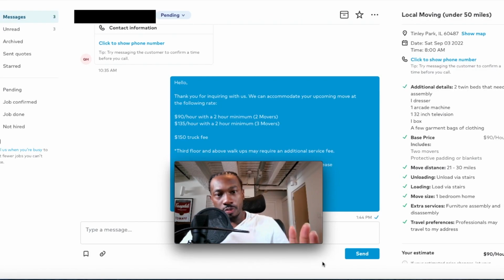Okay, so basically what you want to do first is go to the Google Play Store, or the App Store for Apple, and download the Thumbtack Pro app. The Thumbtack Pro app is the service app for service providers, which is what they call pros. So they have two apps. They have the regular Thumbtack app, which is for consumers looking for pros, and then they have the Thumbtack Pro app, which is for the service provider. So you want to download the Thumbtack Pro app.